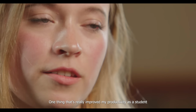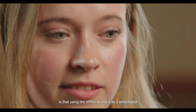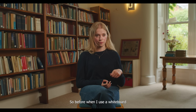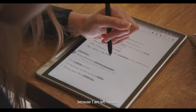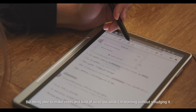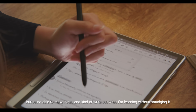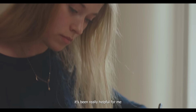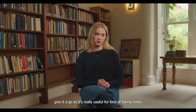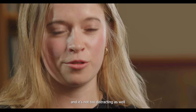One thing that's really improved my productivity as a student is using the XP Pen as a whiteboard. Before, when I used a whiteboard, because I'm left-handed, it was really hard and I would rub out a lot of stuff and get ink all over my hand. But being able to make notes and write out what I'm learning without smudging it has been really helpful for me. I'd say to any friend that wanted to try it to definitely give it a go, as it's really useful for taking notes, and it's not too distracting as well.